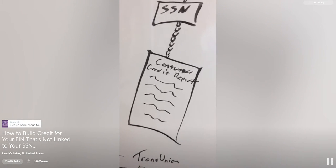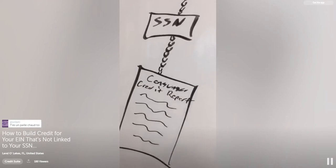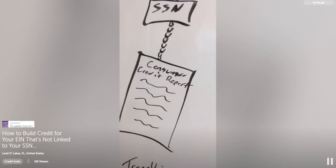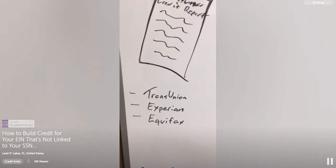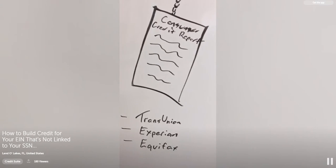What a lot of people don't realize is that your credit report doesn't exist. Information is populated onto the report that they think belongs to you, and it's not uncommon for things to appear on your report that aren't really yours. So if that ever happens, don't freak out. It doesn't necessarily mean somebody's stealing your identity. It's a good chance that one of these guys, TransUnion, Experian, or Equifax, has mispopulated information onto your report that's not yours. Just a little tip.